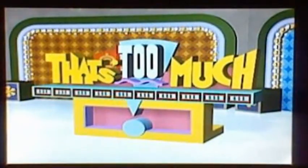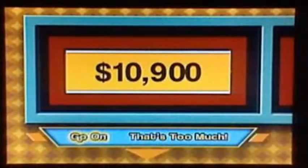Now I'm going to show you 10 prices for that car, each more than the previous one. When you see a price that you think is higher than the actual retail price, press That's Too Much. Otherwise, press Continue. Okay? Good luck. Good luck to you, Secret Bear. Okay. Is that price too much for that car? If so, press Too Much. Otherwise, press Continue. So we're going to start with $10,900.